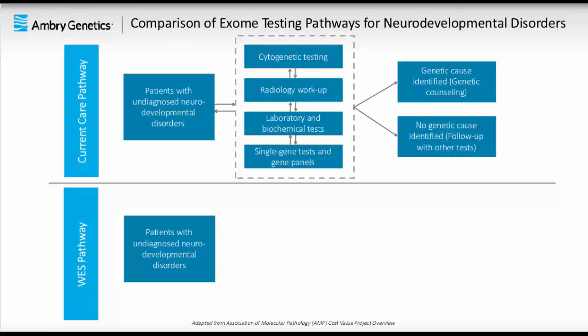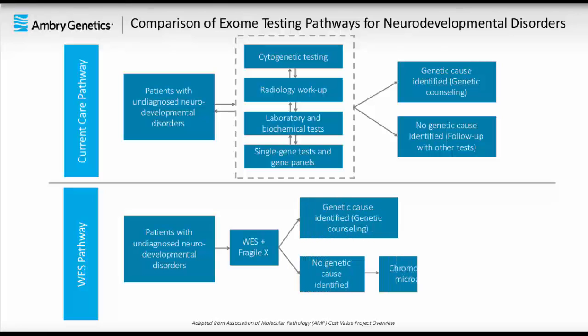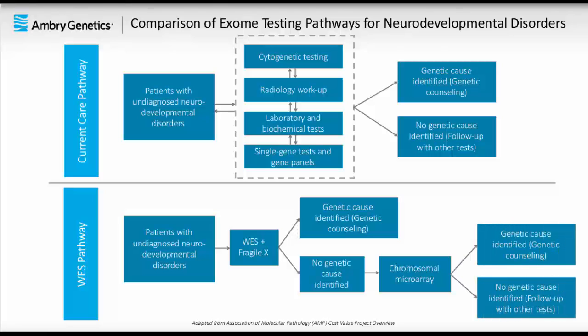Now, for the AMP cost model, what they did was look at the analysis of the whole exome sequencing pathway as an early or frontline testing option. So in cases of pediatric patients with NDDs, whole exome sequencing is performed upfront along with Fragile X testing. In this diagnostic paradigm, if a genetic cause is identified upfront, then genetic counseling is indicated. However, if no genetic cause is identified, then a follow-up test would be the chromosomal microarray analysis. And depending on the results of the chromosomal microarray analysis, if a genetic cause is identified, genetic counseling is indicated, and if no genetic cause is identified, additional follow-up tests are then indicated.